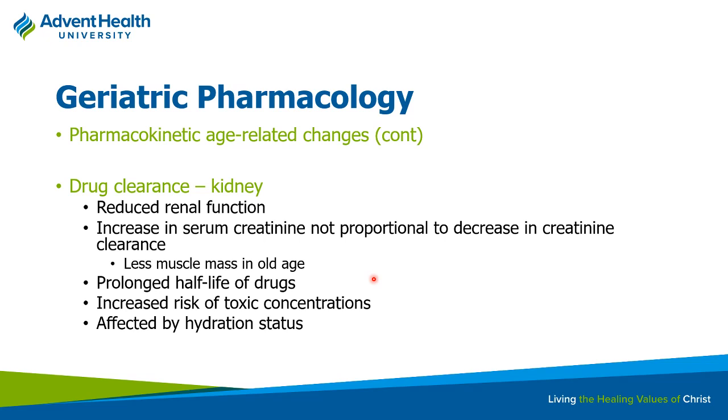So typically drug clearance is going to go down. Be cautious, especially when you're evaluating elderly patients for their renal function, because you may find things like muscle mass going down will also lead them to have decreased serum creatinine levels.